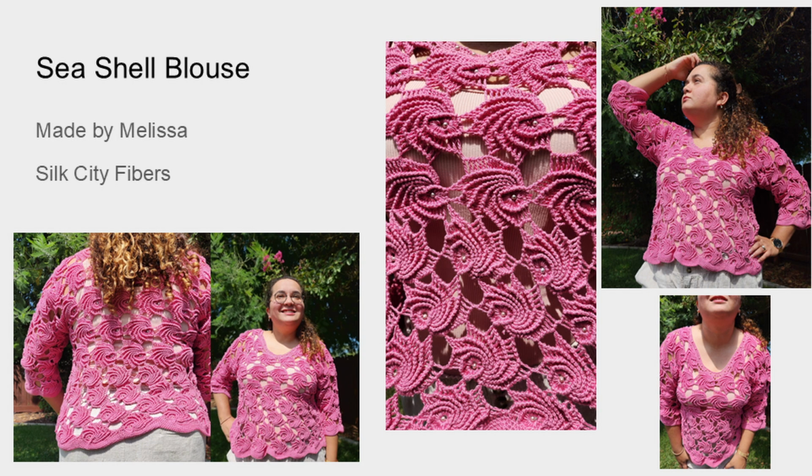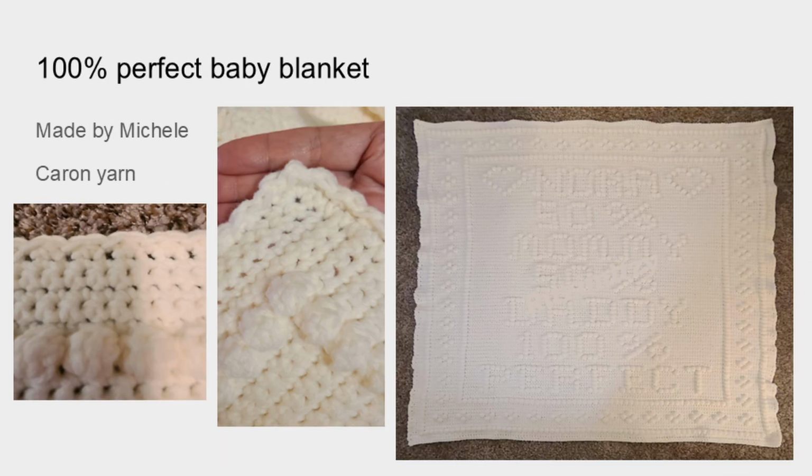Melissa made this spiral seashell blouse for her mom. The pattern is by Crochet Beja, and the yarn is from Silk City Fibers. She added a pearl to each seashell and 30 pearls around the collar for CGOA's 30th anniversary. Absolutely gorgeous.